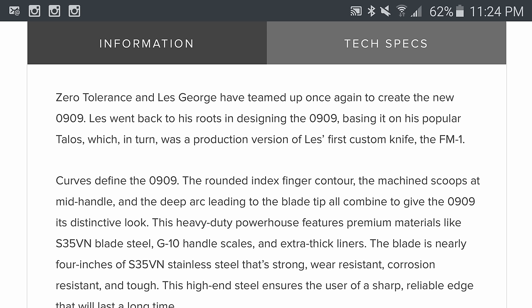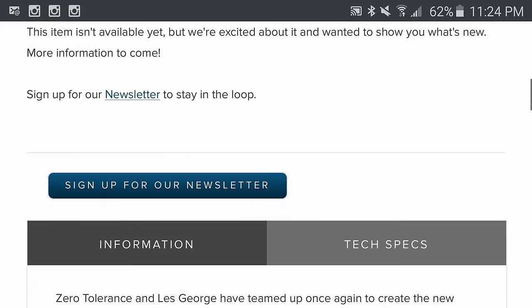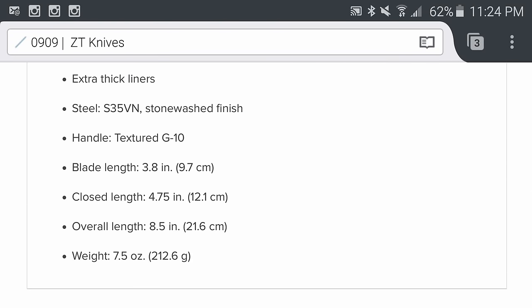Based on his popular Talos, which in terms of production version led his first custom knife, the FM1. S35VN blade steel, G10 handles, extra thick liners, four inch blade? Doesn't look like it. Let's just check the specs and see. Blade length 3.8 inches. Yeah, it is actually fairly large then.